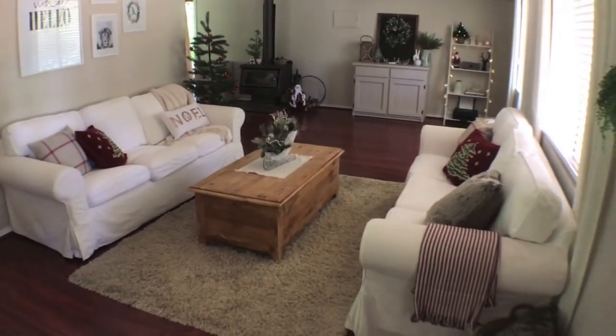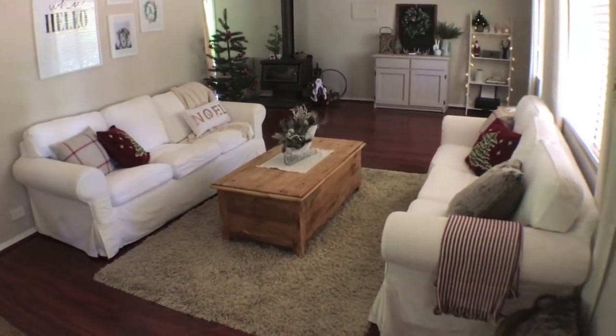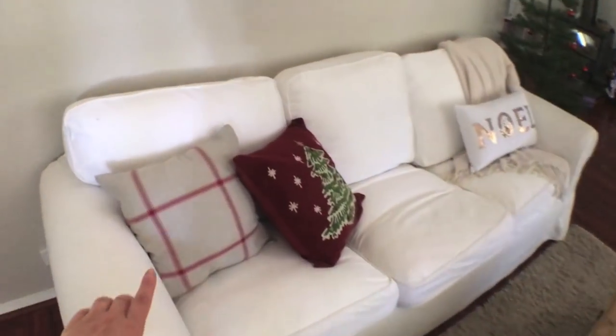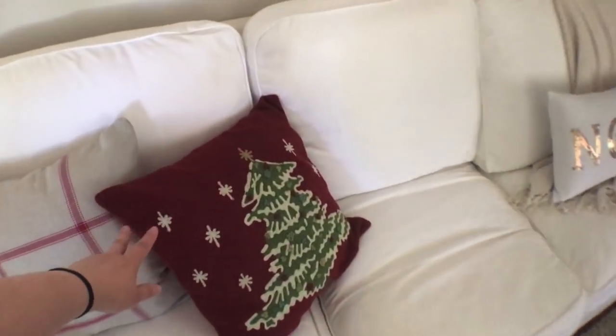And then if we spin around, this is the front living room. This is all new. Last year I didn't have anything in this front room except for a bunch of junk. So now I'm actually able to decorate it. So it's a lot of fun. The couches are just IKEA couches. And then the cushions I have, this one, and there's one the same over there, they are from Next Direct. The red one is from Pottery Barn.